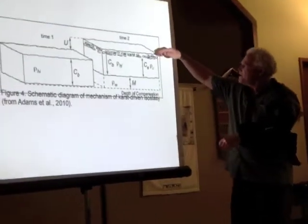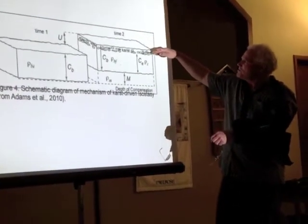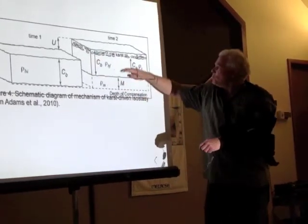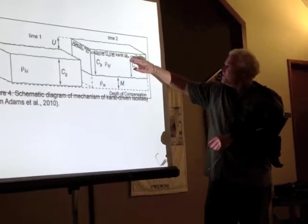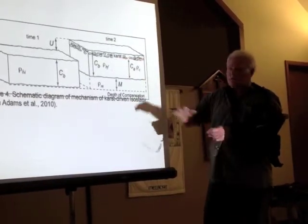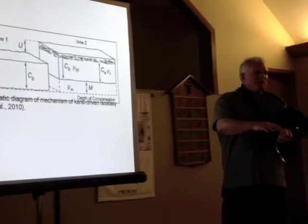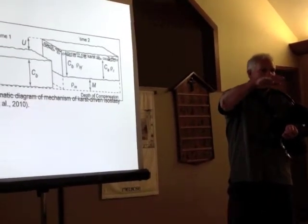So what they think has happened is there's been so much dissolving away of the rock, which is heavy relative to the water, and then the water replaces that. These are water-filled cavities, and the whole thing does what they call isostatic rebound. It becomes lighter, and so the thing just starts floating up.